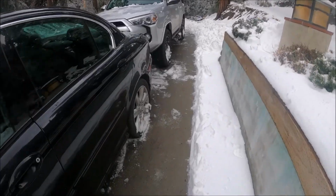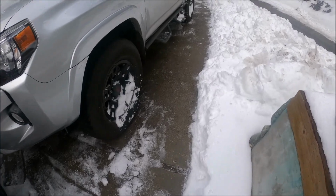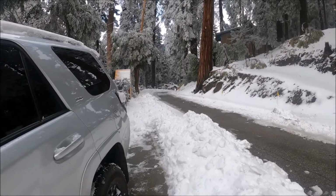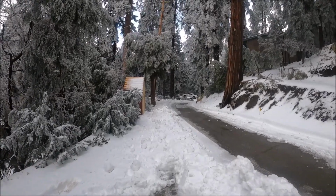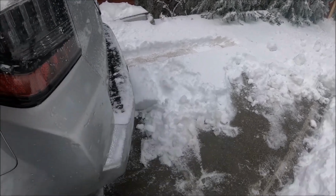I got this all dug out earlier. But it's getting cold again. I should have taken a picture of the temperature. I think it's 24 degrees right now. So I got it this far. And you can see right here.